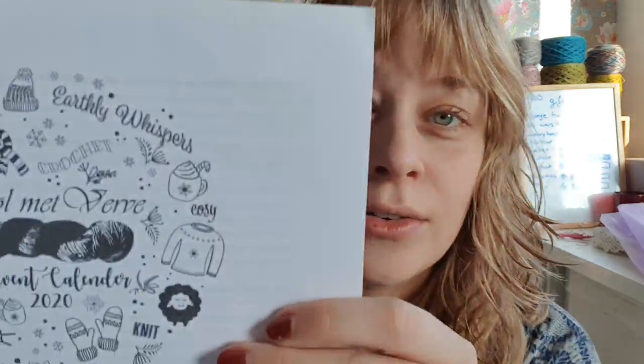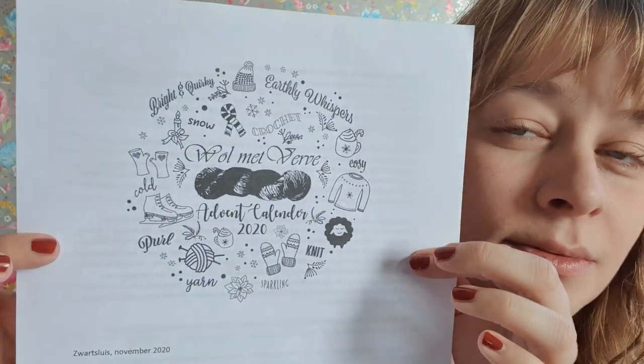I am keeping it in this box for now, but I've just read the instructions. So I have a yarny advent calendar from Wolmatveve, a Dutch indie dyer, and I just read that she has a bag in there with day zero, and it contains what I need to hang up the other bags. So that's fun.